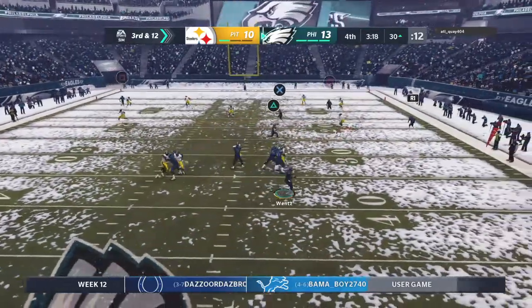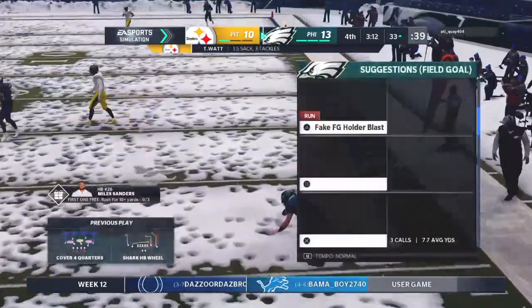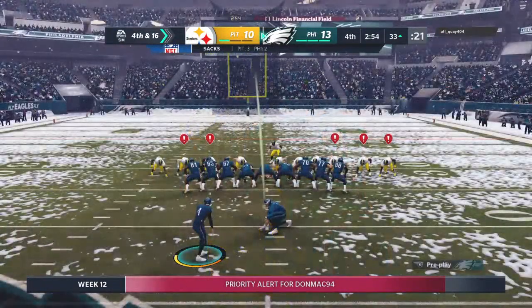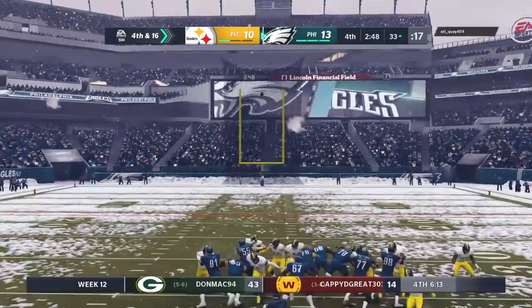Working from the gun, Wentz. Flush to his right, and he's going to have to eat this one as down he goes. T.J. Watt causing the disruption. He gets the sack. You know, on these types of plays, we're always looking to assess blame. Okay, where did it break down? Sometimes it's just a great play.